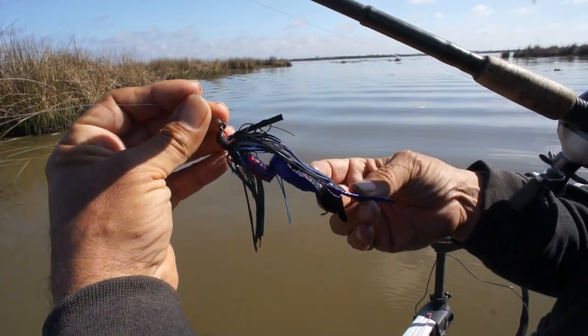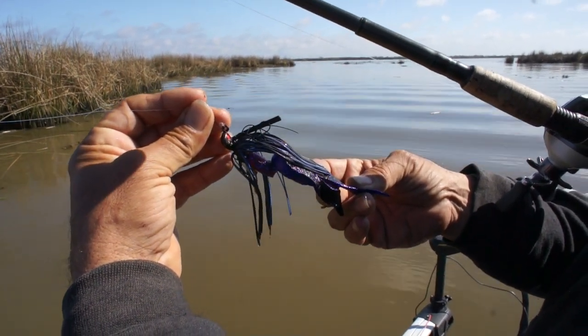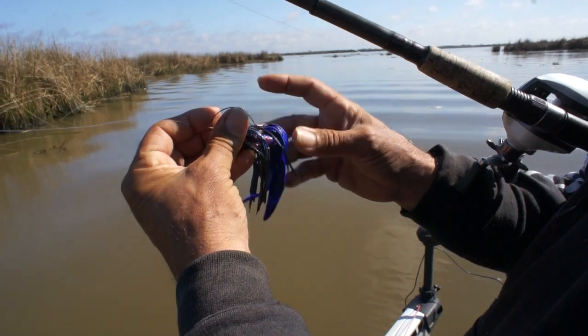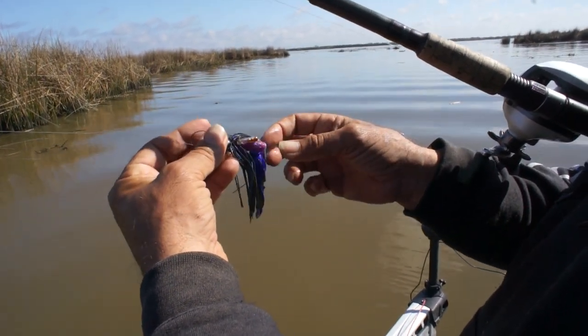What we got going on here with this jig is our TNT's Cooch's Wada Bomb. Basically, it's our half-ounce jig. We put a little bigger hook on it, a 6-aught hook on this one. Put a little rattle up inside, for this dirty water. Give it a little something.